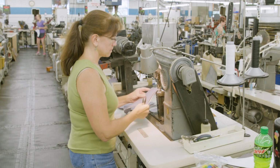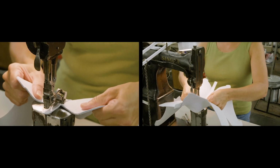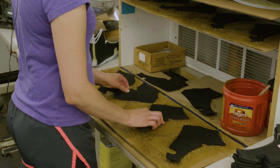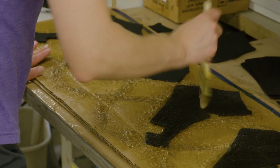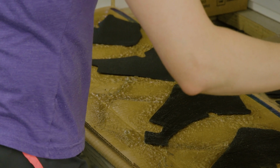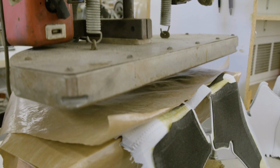As the sewing machines continue to work their magic, all of the inner linings and leather uppers of the boot are sewn together. Bonding cement is pasted onto all the parts of the shoe, again to increase their strength and greatly improve the durability of the ice skates. These parts are then placed in a heat press to firmly bond everything together.